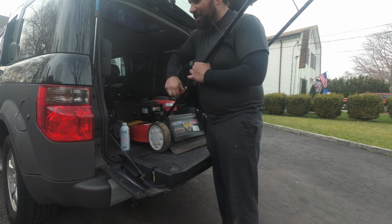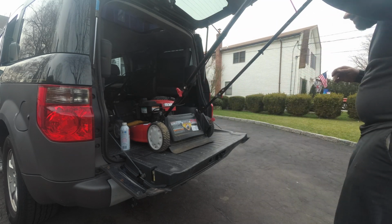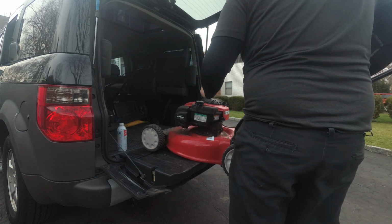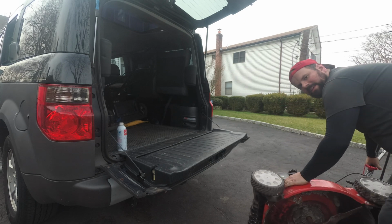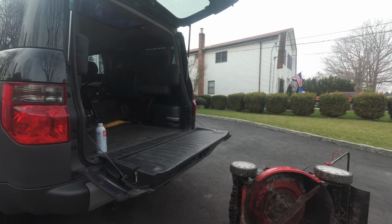So this lawnmower is the Troy-Bilt. It looks exactly the same. So let's see what this feature has. All that's going underneath is the blade. Is the blade bent? Oh, this one's sitting too. Oh boy. Oh boy.